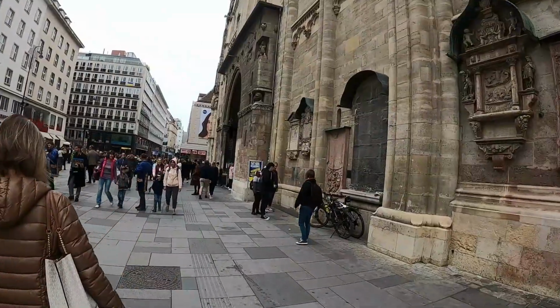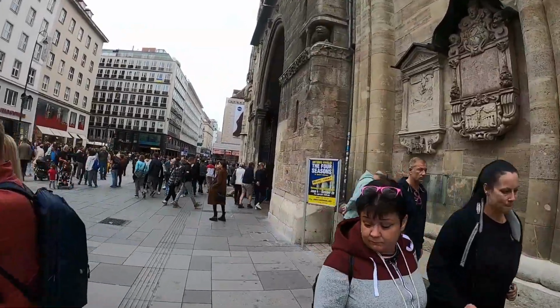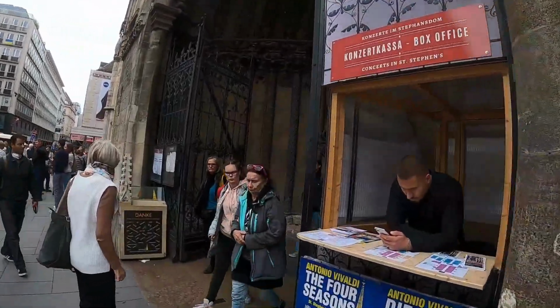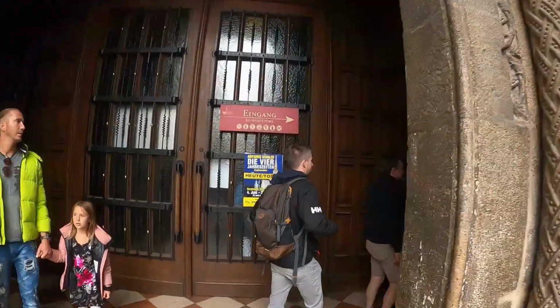And I'm now just walking to the front of the building. Hopefully they won't charge a fee to get inside. Let's see here. Doesn't look like it. Looks like there's just this line here, and then we're inside the building.